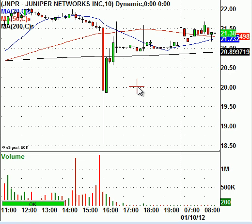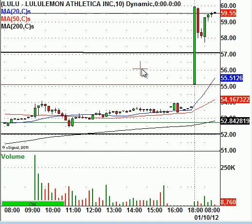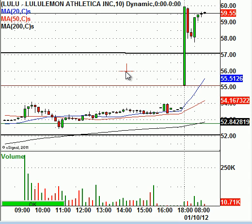I did see Lululemon catching a big move today. I don't know what the news is on Lululemon, but nonetheless, the yoga apparel maker is moving sharply higher. Lot of resistance right here. This is a parabolic move. Lot of resistance around 60 to 62.